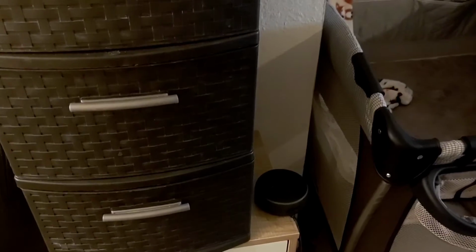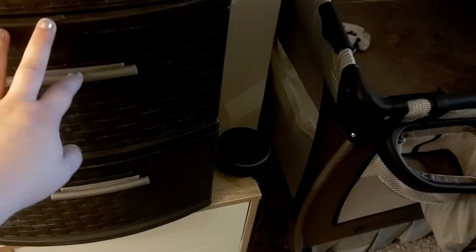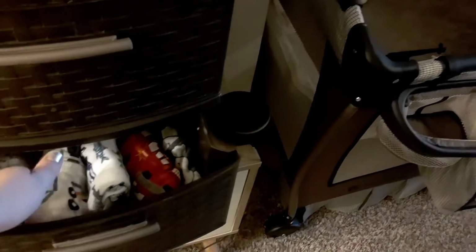Some people say you should have your baby in here for 6 months. A lot of people say when they get to 10 pounds, sorry, I just completely blocked the camera, or a month old or about 10 pounds, they say to go ahead and move them into their own room. So that's what we're probably going to end up doing. So he's not going to be here a long time, so I don't feel like I need a lot of stuff in here.